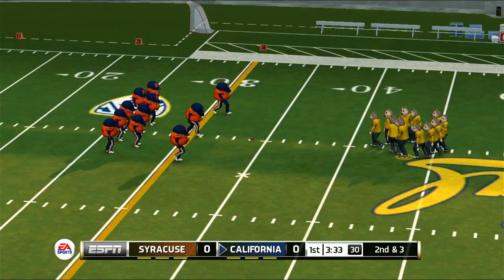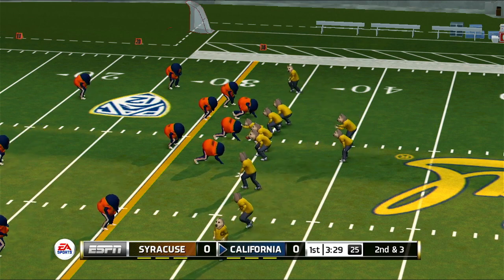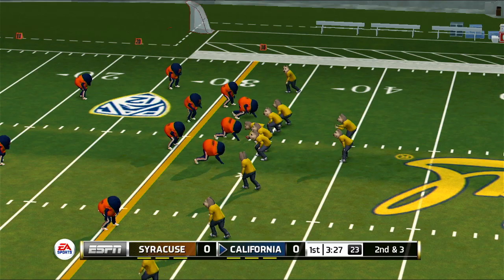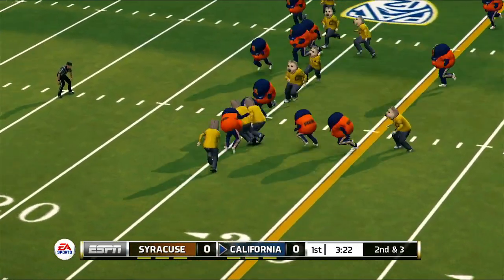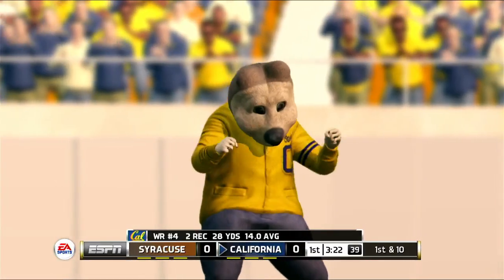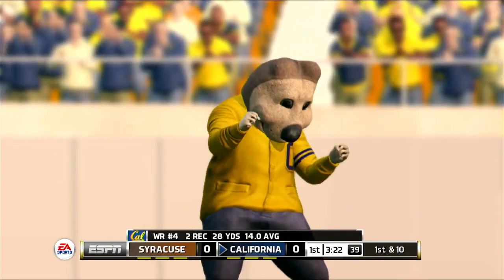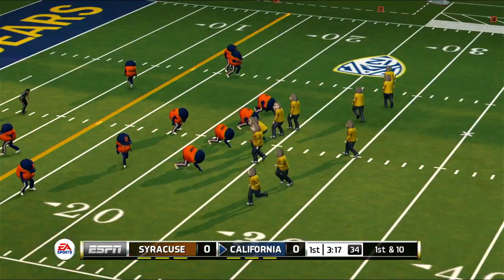Second down, and they're going to need about 3 yards to pick up the first down. Get to that quickly. And they make the stop at about the 23-yard line. Nice pickup as they connect on the pass play. But they look to be in sync right now. They're both reading the defense properly, and the result is a nice game.